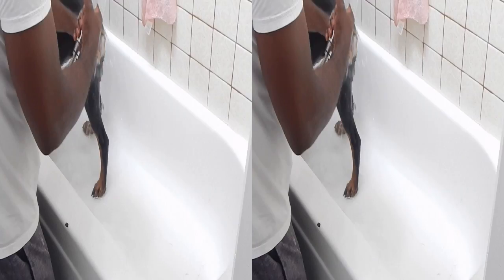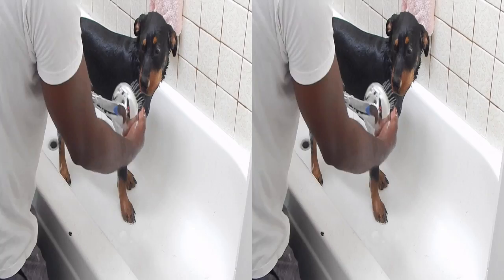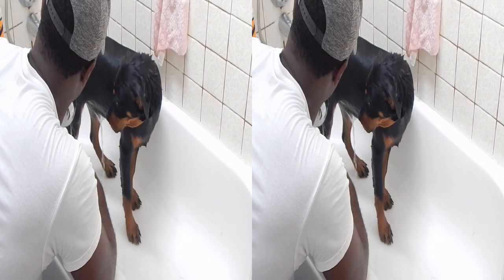But it's all cool because afterwards she's going to be clean. A lot of this dead hair is going to be gone. And we're going to blow dry her. She's going to be good to go. It'd be so funny when she shakes, her neck started looking like she a hyena or a lion or something. Don't shake. So it's just a process.